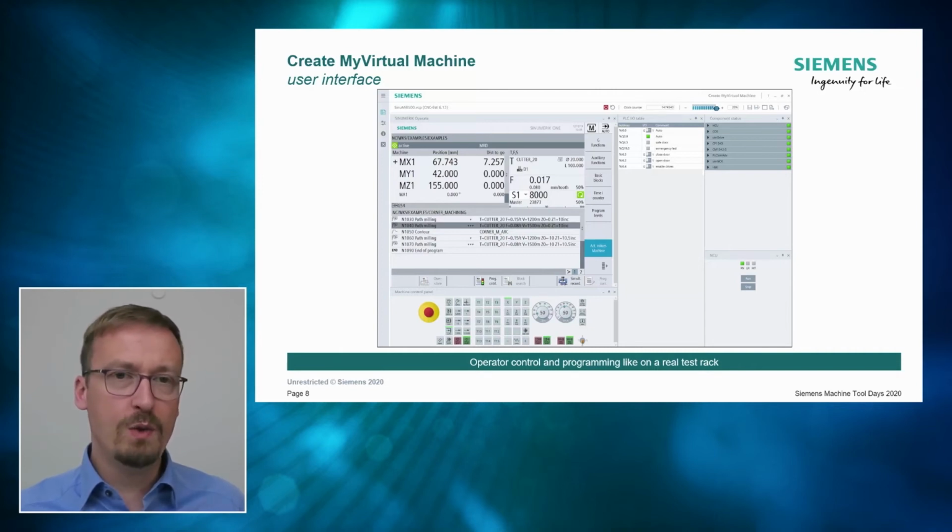Well, at first view, it's a complete virtual test rack. There's the SINUMERIK Operate for operation and programming. We have a virtual controller panel. It includes the original NC and PLC controller from the SINUMERIK ONE. We have virtual CF memory cards and much more. But if you take a closer look, you would see that Create My Virtual Machine can do much more than a hardware test rack. First of all, it's a PC application.